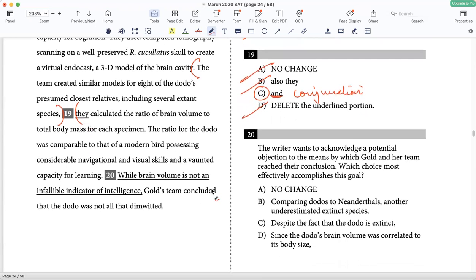The ratio for the dodo was comparable to that of a modern bird possessing considerable navigational and visual skills and a wanted capacity for learning. While brain volume is not an infallible indicator of intelligence, Gold's team concluded that the dodo was not all that dim-witted. The writer wants to acknowledge a potential objection to the means by which Gold and her team reached their conclusion. Which choice most effectively accomplishes this goal?